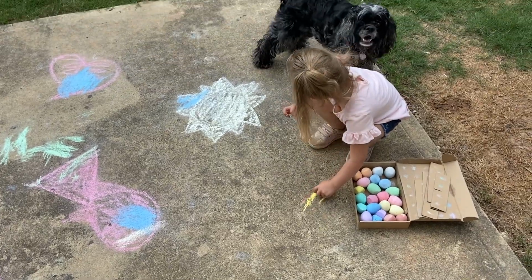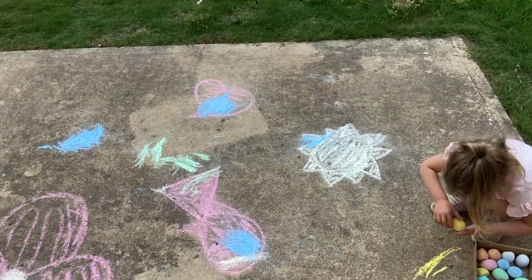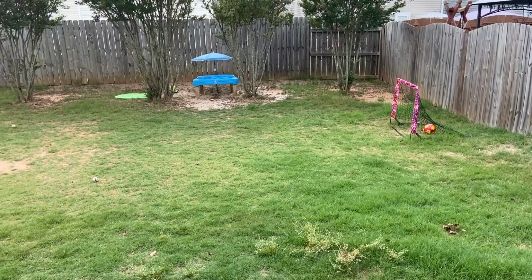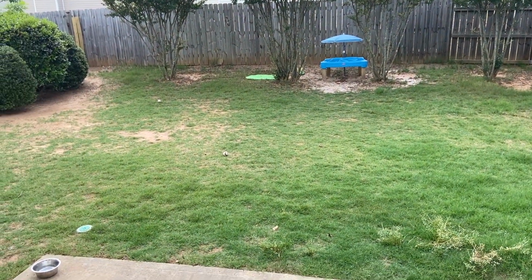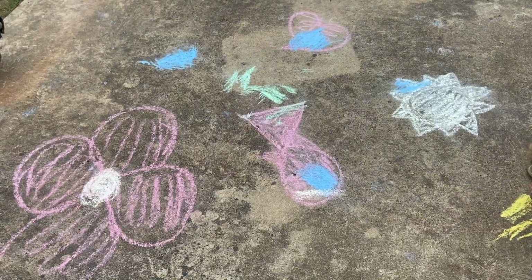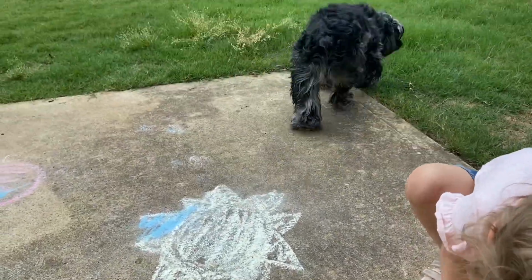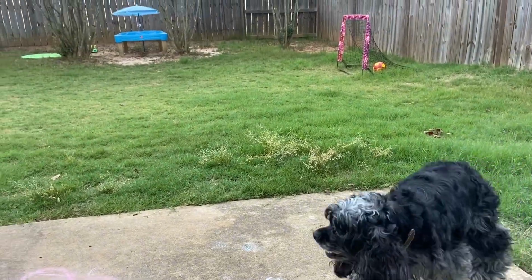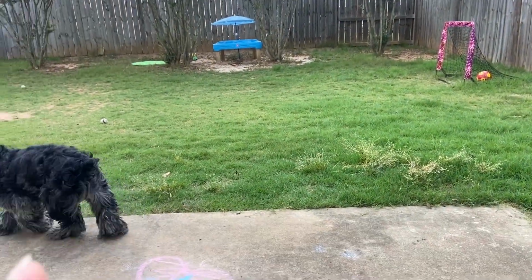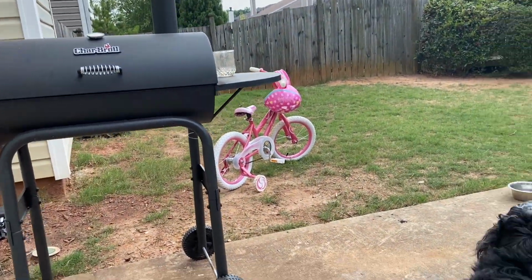All right, I got some work done. Lila watched a little show and had some quiet time. Now we're just playing chalk in the backyard on our little patio. Oh goodness, we have some grass growing in, guys. I think if you're new here, this is a rental house. We moved in November, so we're still kind of figuring out what we want to do with our backyard. It's a rental, so we can't do too much, but we have toys and a little patio. My husband likes to grill and stuff, so.